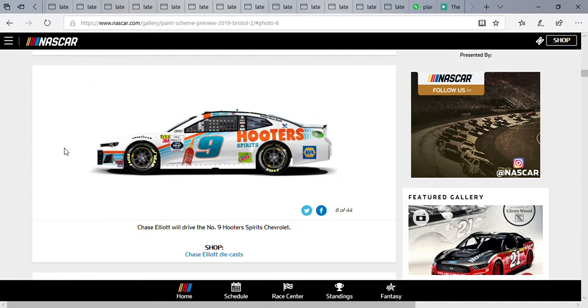But anyways, this paint scheme, wow. I like how they're changing things up. Got the bottle here to make the car stand out and showcase the product more. So, Hooters, I see you out there, starting to change your game up. And I also like this little bit here where the S fades into multiple S's.